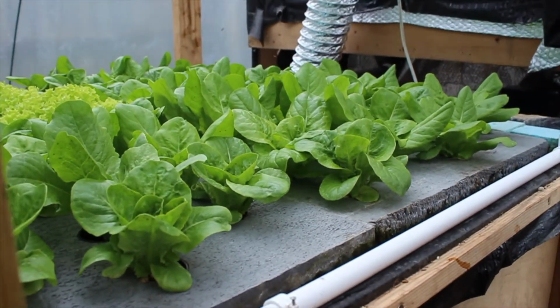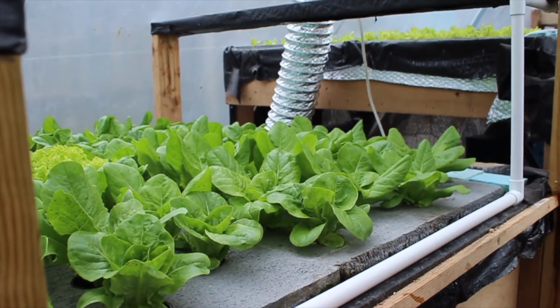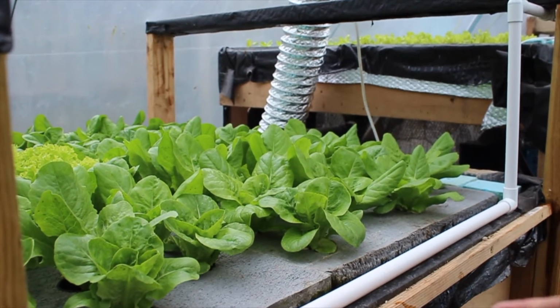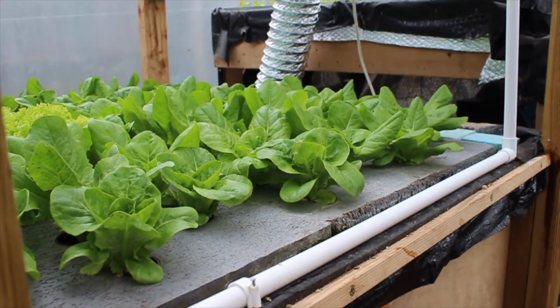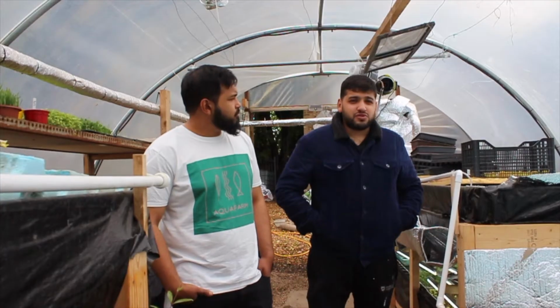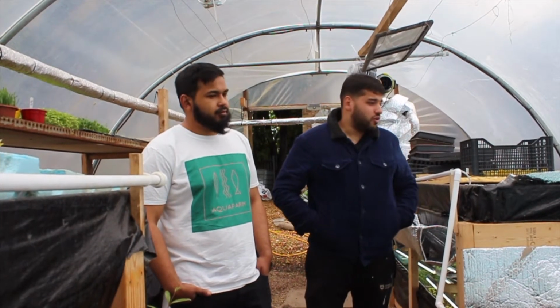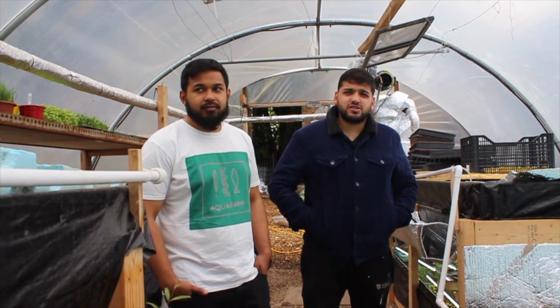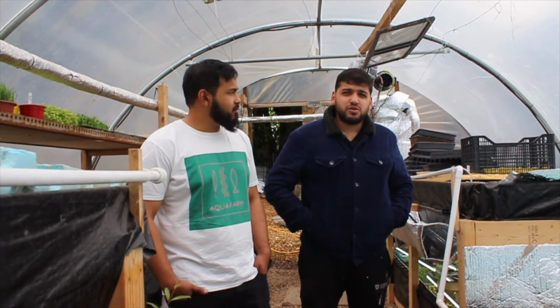It just sped up the entire process to the system we have now. In terms of growing experience or fish experience, we had none whatsoever, so we've literally learnt on the go, made a lot of mistakes, but after all those mistakes, we've almost finally come towards the end where it looks like it's almost a successful system. So it's taken us a while, but we're almost there.